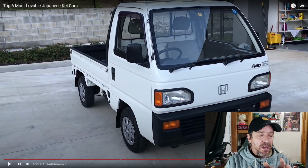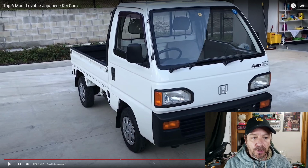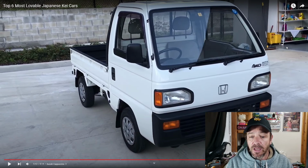And depending on the town, I've been all over Japan. Depending on the town, you'll see a group of Subarus, a town full of Subarus, a town full of carries. Acties just aren't as popular. Why is the Acty more lovable than a carry, I wonder? And that's not because I have a carry. And my comments on the Cappuccino, I kind of held back on that because I don't want to seem biased to the cars that I particularly own.